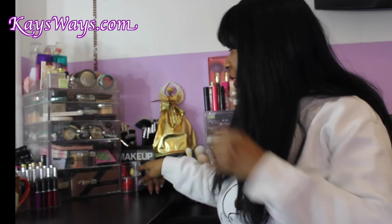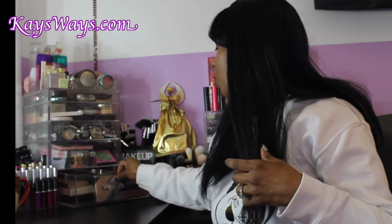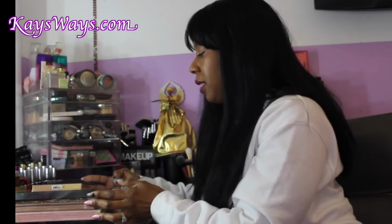Okay, so now we're going to move into the actual drawers over here. So I'm just going to slide this first drawer all the way out. And this is the largest drawer in my organizer here. So I'm just going to set this here and show you guys what I got.